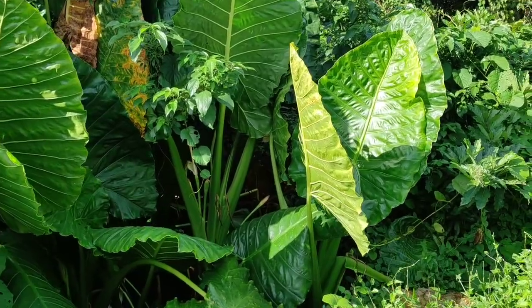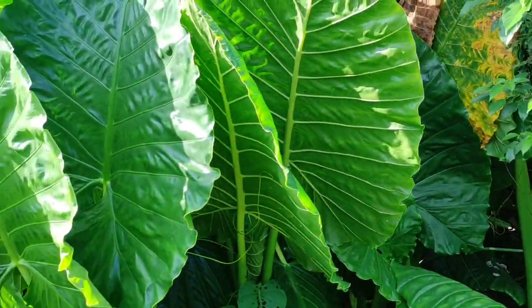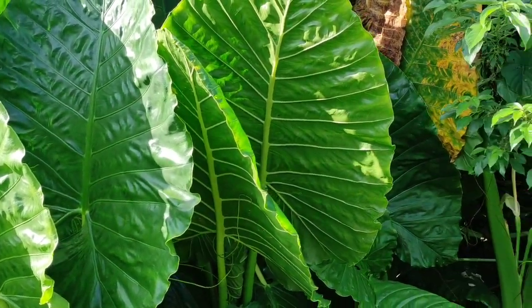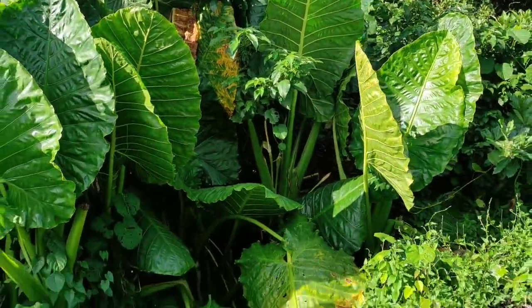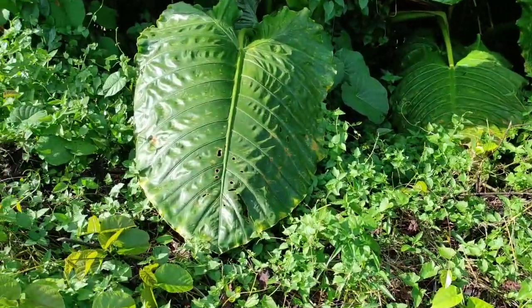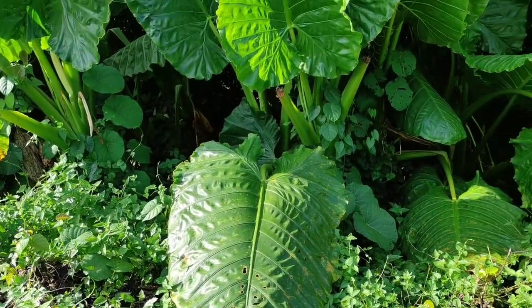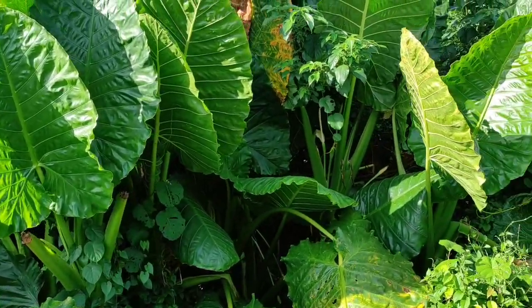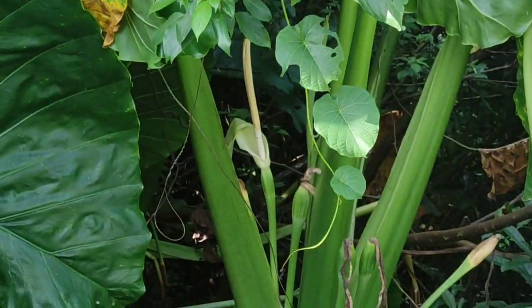You wouldn't believe it, but those giant things here are still quite small for giant taro. The leaves can get much bigger, twice the size of those. Those are over a meter, big enough for everybody's umbrella, but they can get much bigger. Don't even think this is giant taro. It's definitely Xanthosoma. Here is the inflorescence.